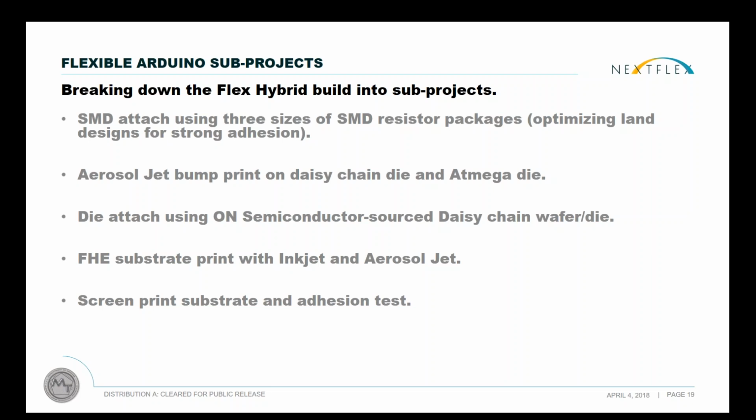We did some testing of bumps on the different die versions. We used an aerosol jet that we have here for different functionalities. One of them was printing bumps. We tested the die attach and developed the die attach with a daisy chain die that we sourced from On Semiconductor that was specifically designed to enable bend testing on the die and take resistance measurements of the die as we do testing. We also ran the FEG substrate through several different printers. We used inkjet, aerosol jet, and screen printing for our evaluation for printing.